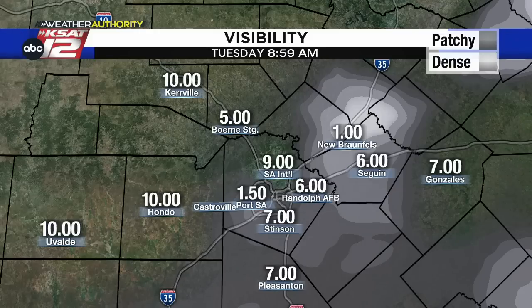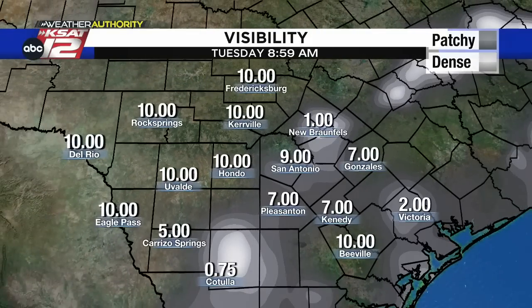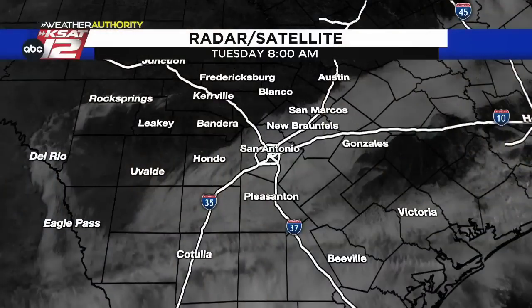As I zoom out some, you'll see there's some fog closer to the coast down towards Cotulla as well. Here's the satellite picture, and you can pick up on the low clouds and the fog. So we're still kind of socked in, at least at the moment here in town. Pleasanton's cloudy. Hondo, you're kind of right on the edge. If you're in the hill country, the sun's out. And it is going to be a warm day for all of us.